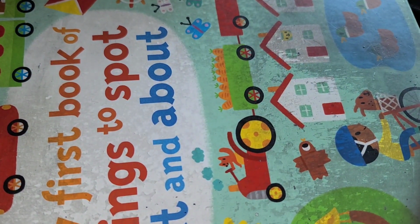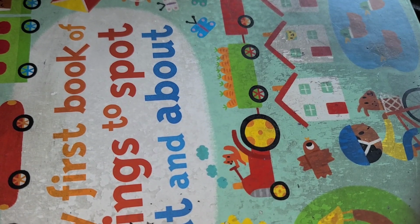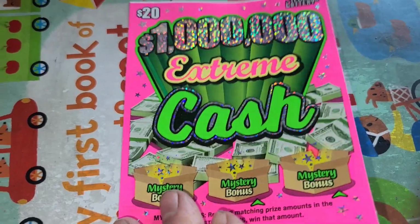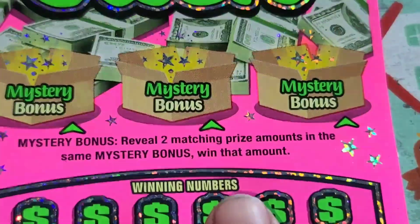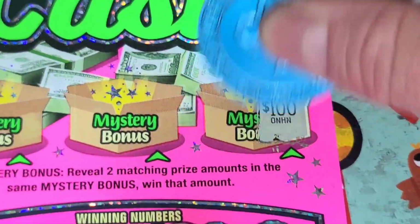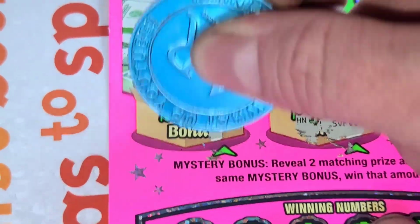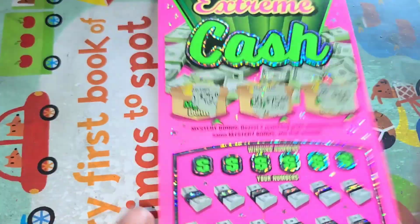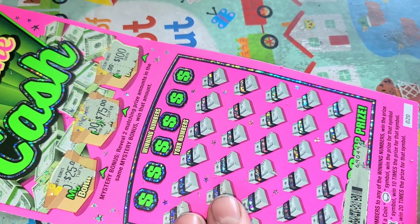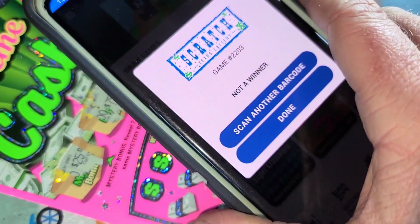We got 4 $50s, 3 $30s, and 8 $20s. All right. Sorry, I was getting everything organized. Here we go. Extreme Cash Pink, ticket 20. Of course, this isn't only scans, but we will play these bonuses. Two matching amounts to win. Not there. Okay, volume up, scanning, no, not a winner.